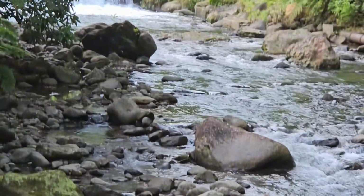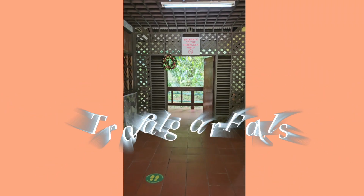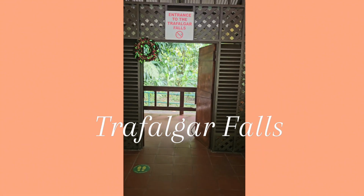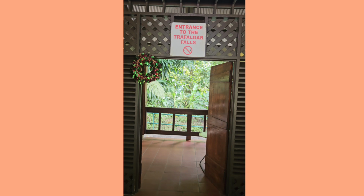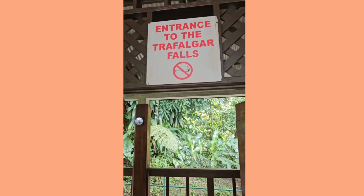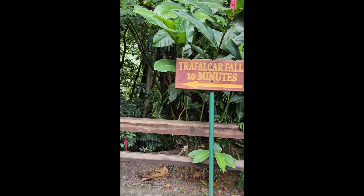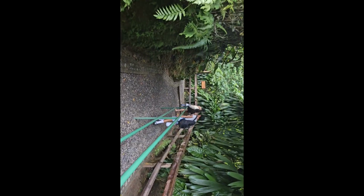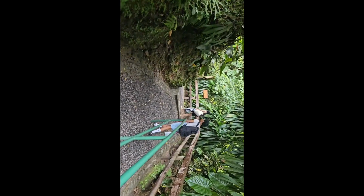Let's get started at Trafalgar Falls. This is one of the most frequently visited tourist sites in Dominica and is kept up pretty well, so it shouldn't be too many issues getting to the falls. However, keep in mind that on the 10-minute journey there, you are descending many steps and ascending again. So you cannot bring any wagons or strollers, anything you have to push or pull. If you have little children, like our little 1-year-old, be prepared to carry them all the way through.